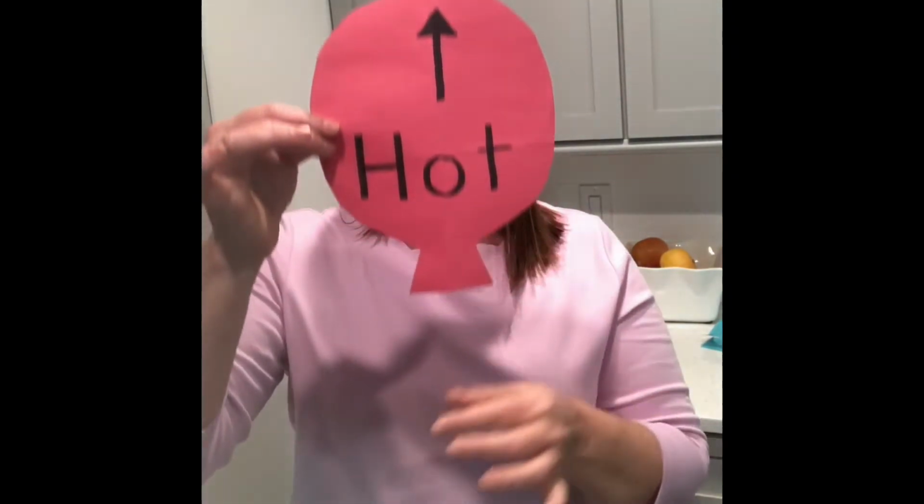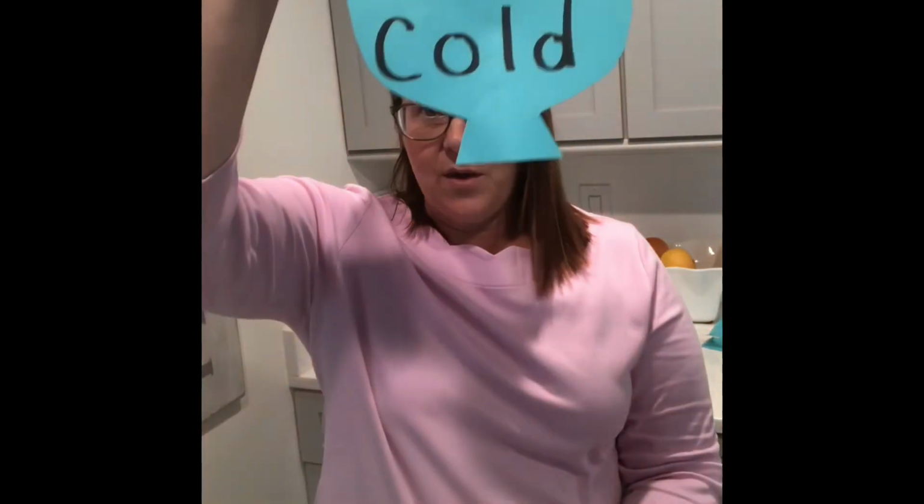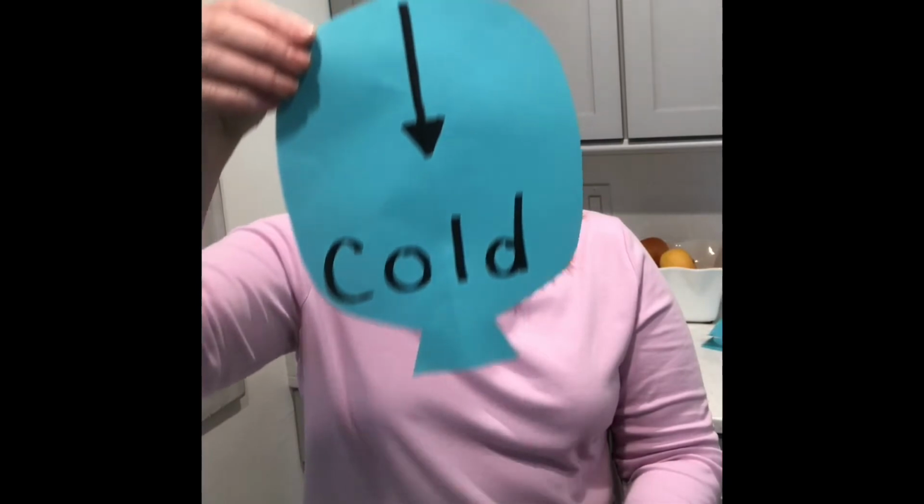Do you know why? Well, because a hot air balloon needs hot air in order to fly. That's right. Hot air rises. So if you put hot air inside of something, it will rise up. If you put cold air inside of something, what do you think will happen? It will fall down. Cold air is heavier than hot air.